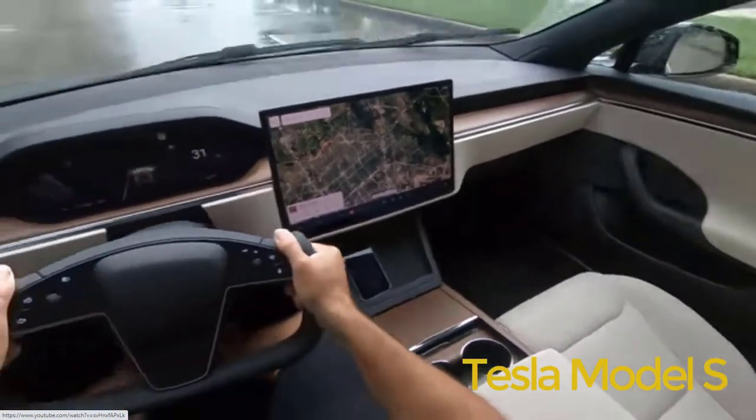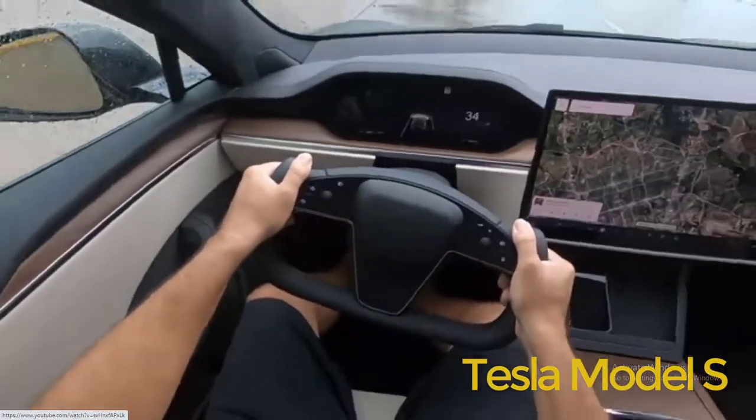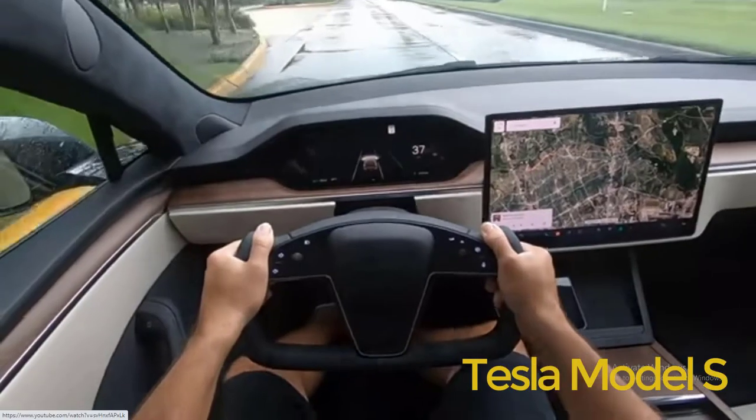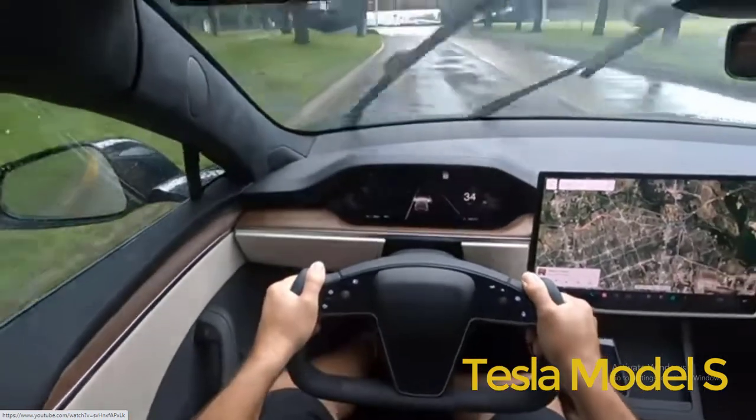Whether you're passing on a highway or squeezing into a small gap on surface streets, the Model S delivers. The brakes are fairly impressive too, with plenty of stopping power and the ability to slow to a stop solely with regenerative braking, one-pedal driving.